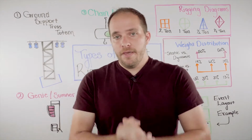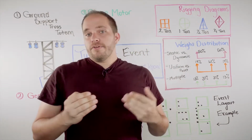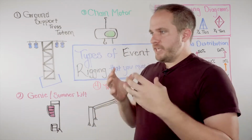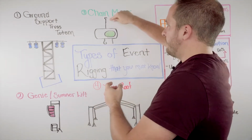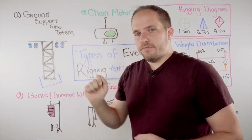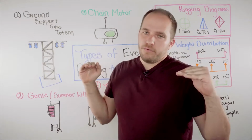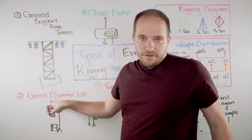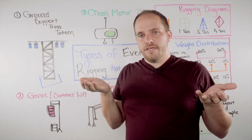Now, what I would say is the most common rigging apparatus that we see in a corporate or concert setting is the chain motor. And this is a mechanical device, uses steel chains with a hook on each end, and this will hook into the ceiling up above you, and then it will also hook onto your piece of truss, typically horizontally laid out. It can also clip right into the top of your audio system, and it will raise it up mechanically to the ceiling.